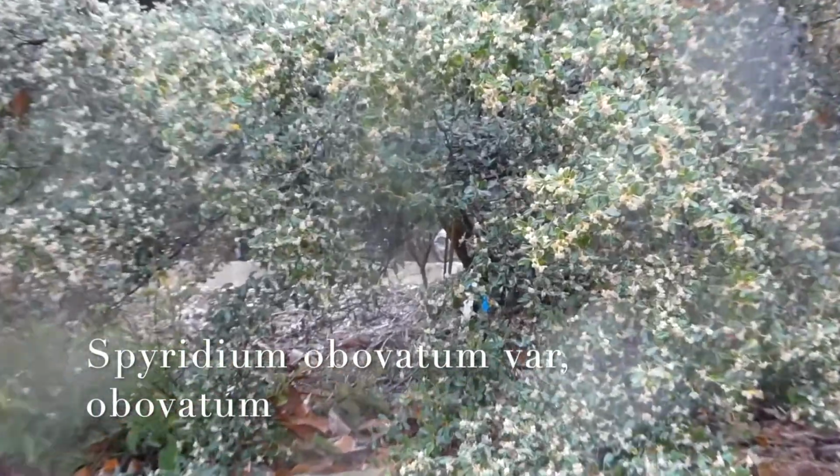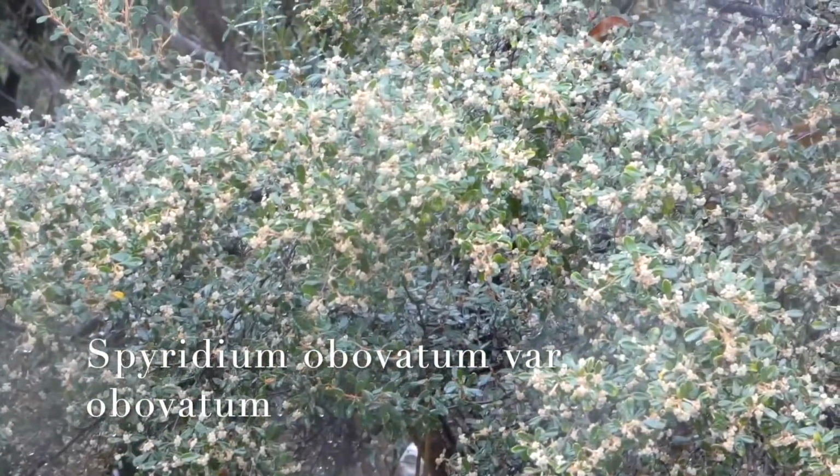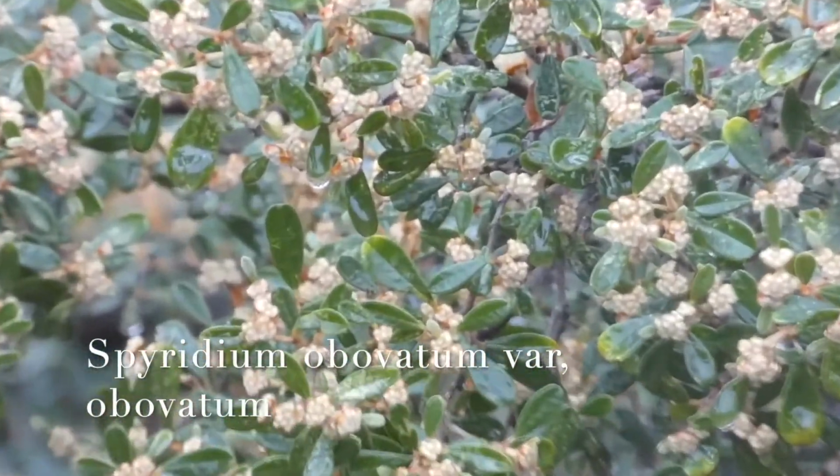Spyridium obovatum, variety obovatum, has oval gray leaves and dull yellow fluffy flowers. This plant is native to eastern Tasmania.